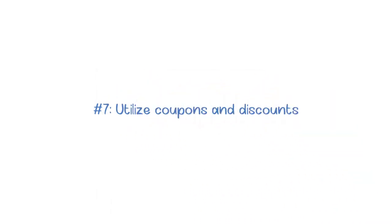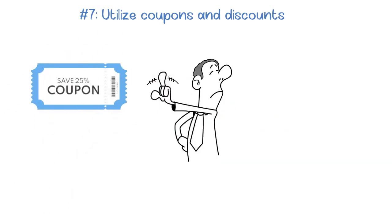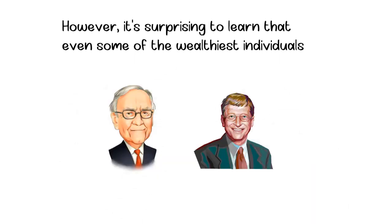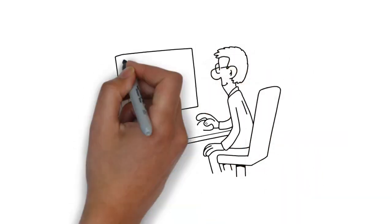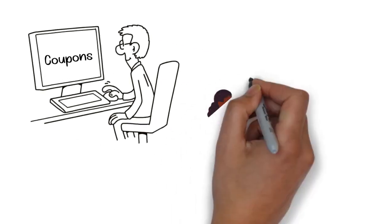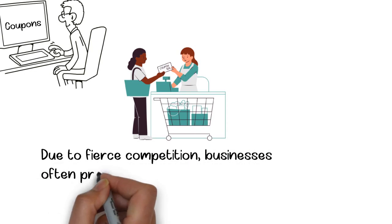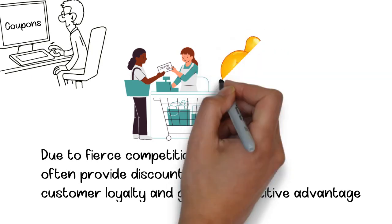Number 7. Utilize coupons and discounts. Unfortunately, many people feel ashamed or hesitant to use coupons. They worry that others will think of them as cheap or poor. However, it's surprising to learn that even some of the wealthiest individuals like Warren Buffett and Bill Gates embrace coupon usage. Finding printable coupons online is easy, as many businesses post them on their websites. Additionally, when shopping at specific retailers, don't hesitate to ask if they offer discounts, especially if you're a regular customer. Due to fierce competition, businesses often provide discounts to promote customer loyalty and gain a competitive advantage. It's crucial to take full advantage of these opportunities.